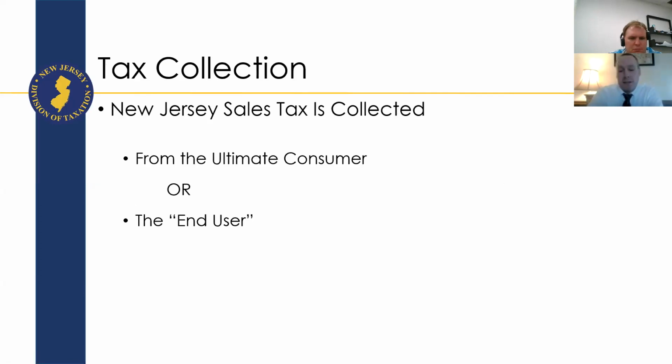To reiterate, and this is an excellent point, sales tax is only collected once, no matter how many times the product or service goes through multiple hands or transactions, and it's collected from the end user or the ultimate consumer. This is the person that is buying the product, not to resell, not to alter the product into a different shape and sell that, but the person who is buying the product for their personal use. That is the end user, the ultimate consumer, the person who is responsible to be charged sales tax.